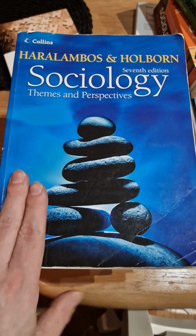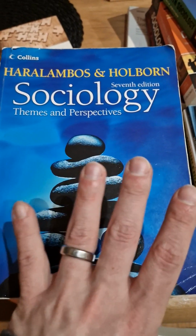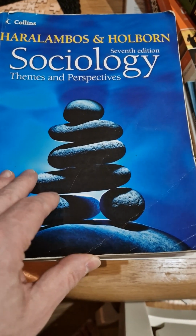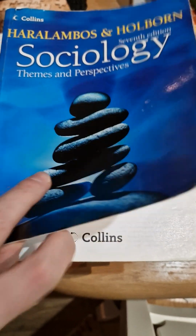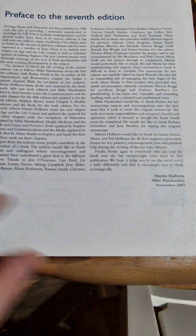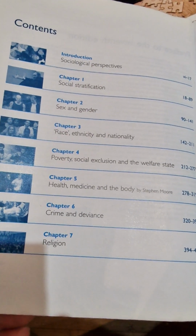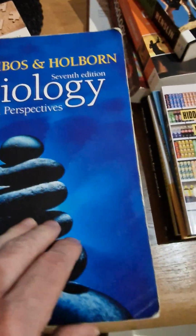So first of all, we've got Haralambos, Holborn, Sociology: Themes and Perspectives. So we often refer to this as the Blue Bible. It's really, really excellent. It's actually written for A-levels, which is the year and 2 years before university in the UK. But it's just so well written and it has so much in it. Give you a kind of quick look at what some of the chapters are. Really good. Something to keep in mind with this book, so this is the 7th edition.